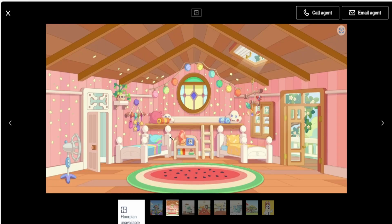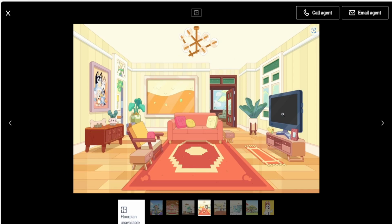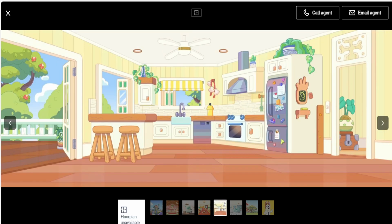We got the kids' bedroom. We got the parents' bedroom. I mean, I sure this wouldn't come with the pictures of the family. Oh, there's the tablet from family meeting that he always keeps on the bedstand. Here's the main living room. There's the picture of the family again. You can't sell this house.